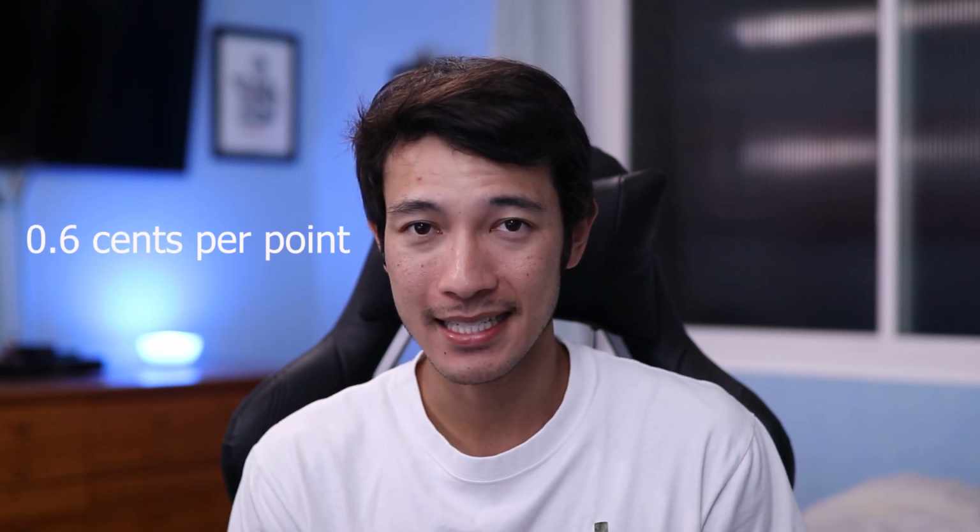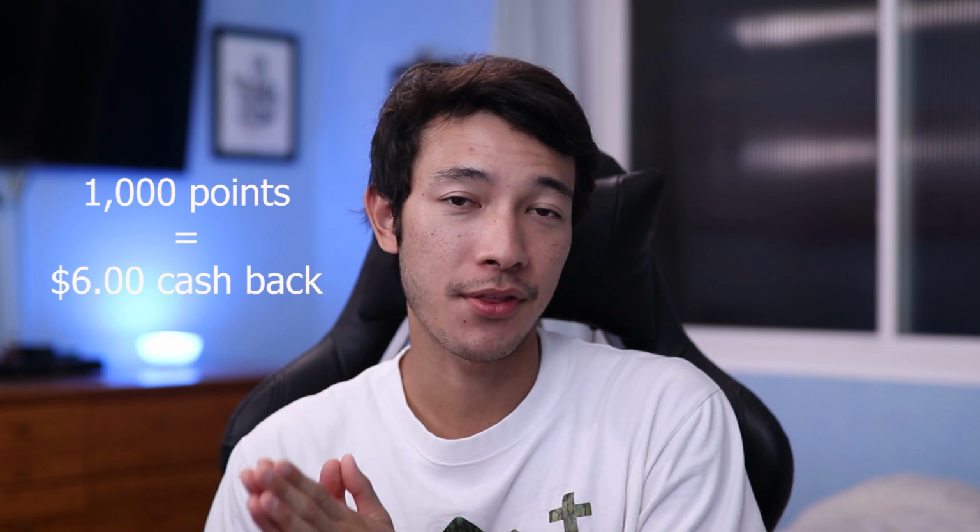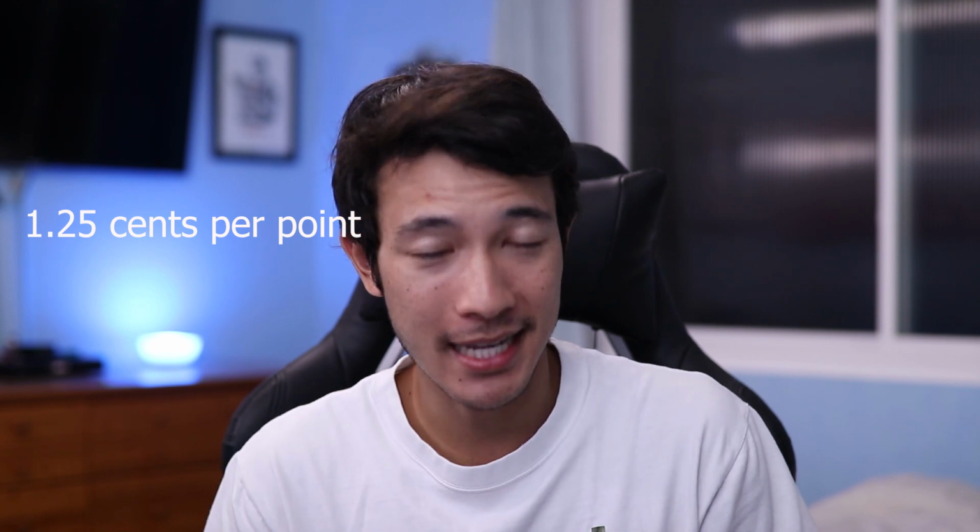On average, your points are going to be worth 0.6 cents. So that means 1,000 membership reward points equals $6 worth of cash back. Small caveat though, if you do have the Amex Platinum Charles Schwab edition, you can actually redeem your points for cash back at a 1.25 cent per point valuation. The only thing is that cash back is put into your Charles Schwab investor account, so it's not just covering your charges.